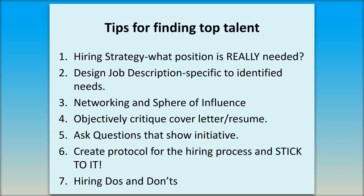Creating this job description specific to the identified need is crucial. Yes, you may have job descriptions that are one size fits all, but as your team grows and even the needs of your practice change to accommodate new services and the clients that you have, I feel job descriptions should also change and reflect those needs.